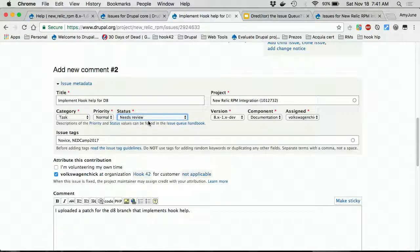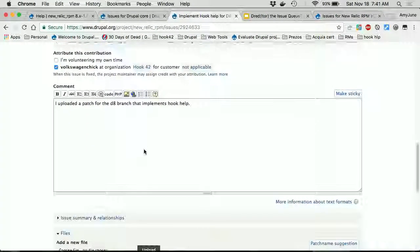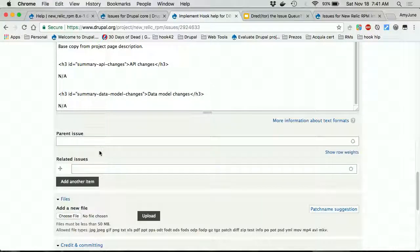And what that does in the issue queue is it highlights it a different color, and it indicates that, hey, someone put up the patch, but we need someone to review it before we can commit it. And then I'm going to unassign myself, because best practice is you don't review your own stuff. So anyway, there's that, and I just make sure my organization is set. I work for Hook 42, so I use them for my organization. There's this, I don't use it, honestly. Oh, that's the collapsed version of the summary. And then the parent and related issues, I don't use those either. That's more complex when you're dealing with patches that have to do with patches that are on some other problems and that sort of thing.